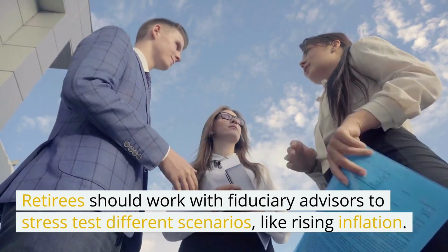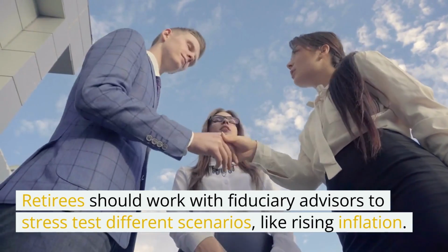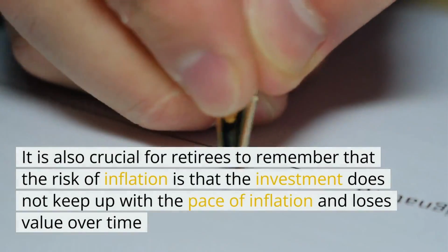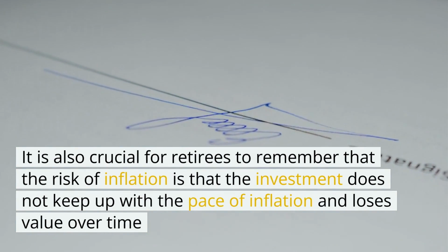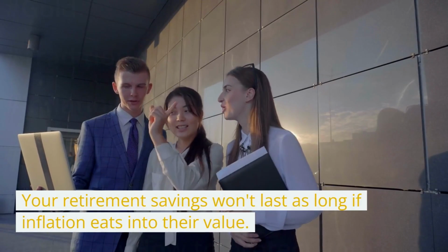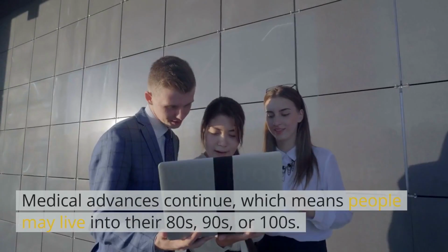Retirees should work with fiduciary advisors to stress test different scenarios, like rising inflation. This will help them understand how this event might impact their retirement plan. It is also crucial for retirees to remember that the risk of inflation is that the investment does not keep up with the pace of inflation and loses value over time. Your retirement savings won't last as long if inflation eats into their value.